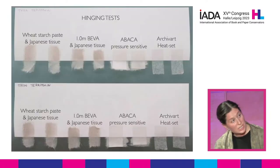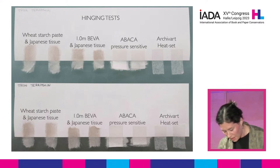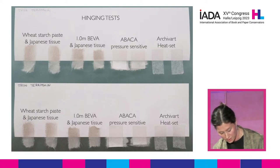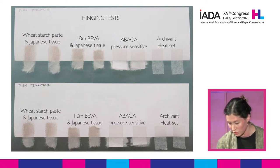Four common hinges were tested: wheat starch paste, heat-activated BEVA, heat-set tissue, and Abaca pressure-sensitive tape. All of these tests provided good adhesion, but of course, heat, moisture, or solvents that are required to remove these impact the surface of the TerraSkin. And just to note, that heat-set tissue off on the side there was the only test that failed over time with handling because of poor adhesion.